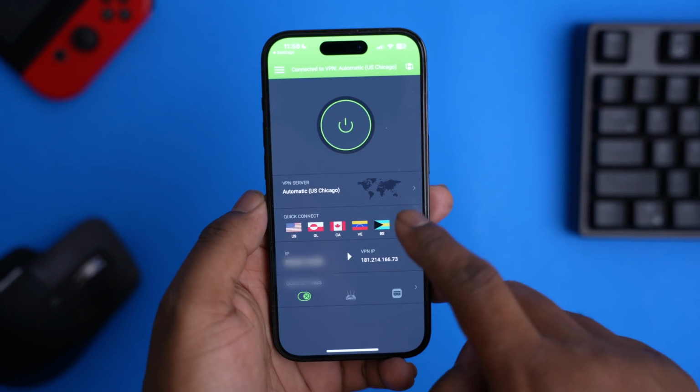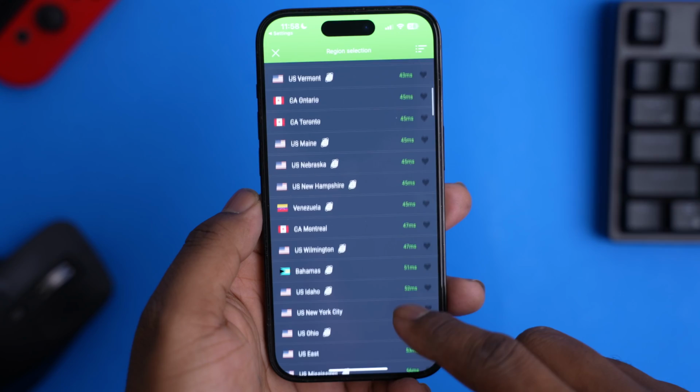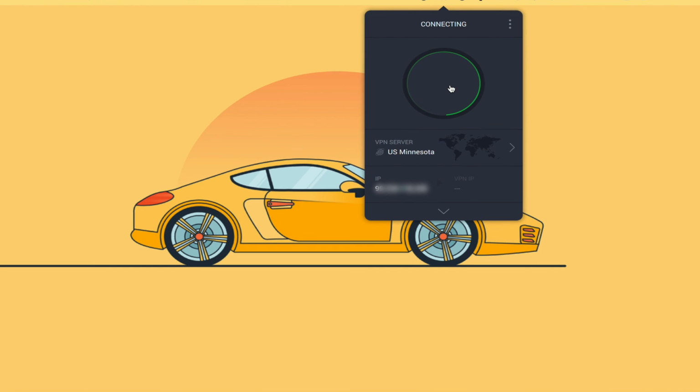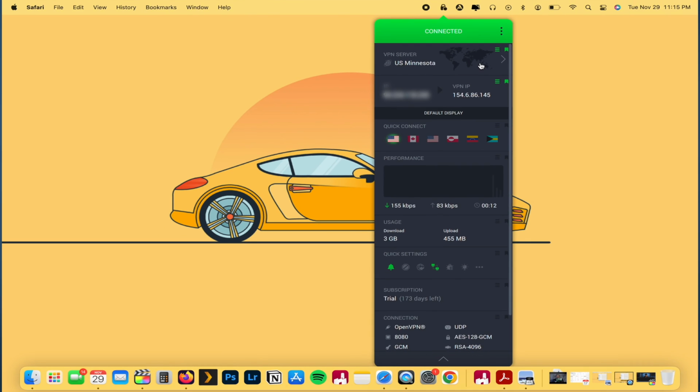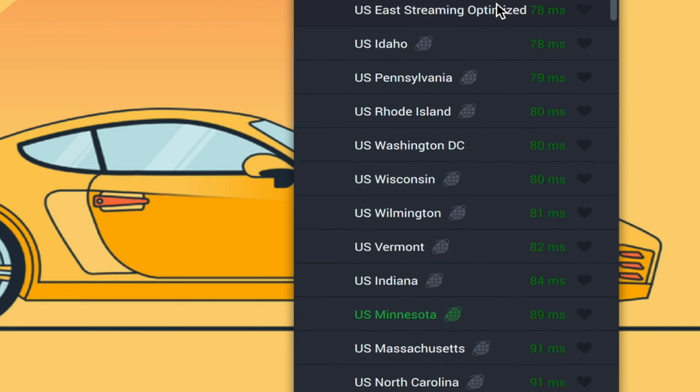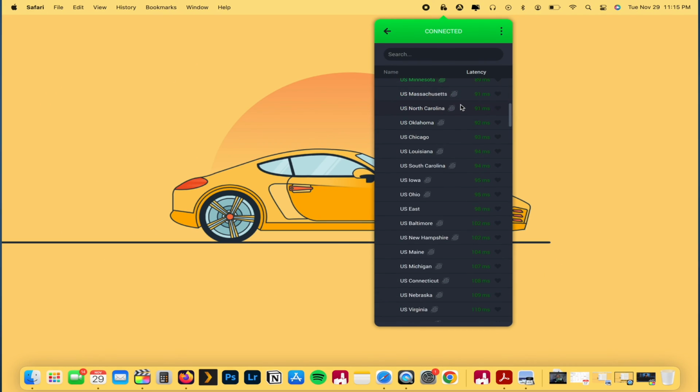In terms of ease of use, PIA is really easy to navigate. And one of the easiest things to do is to start it up and change your location. What you have to do is open the app, go to the region selection menu, connect to a country where the streaming network is available. And once the connection is established, you just need to use your browser and visit the streaming site, and that's pretty much it.